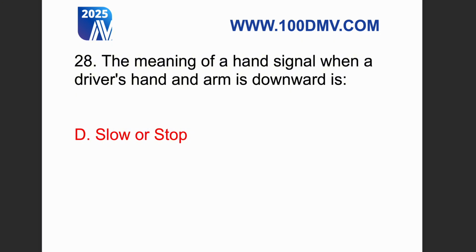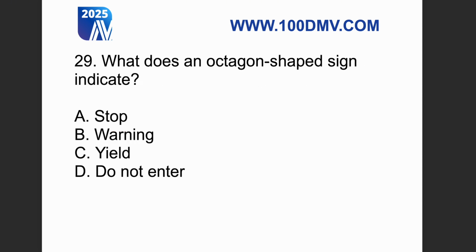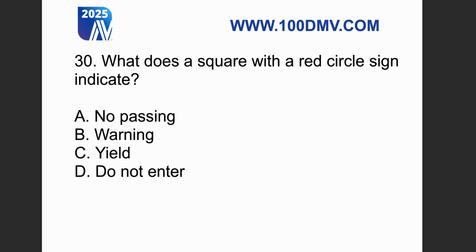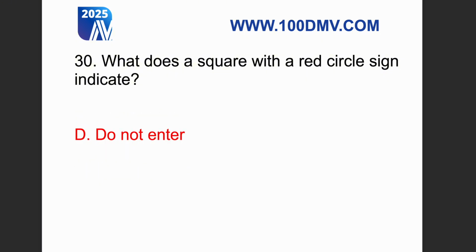29. What does an octagon-shaped sign indicate? A, stop. B, warning. C, yield. D, do not enter. Correct answer, A, stop. 30. What does a square with a red circle sign indicate? A, no passing. B, warning. C, yield. D, do not enter. Correct answer, D, do not enter.